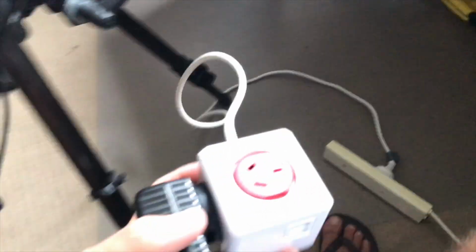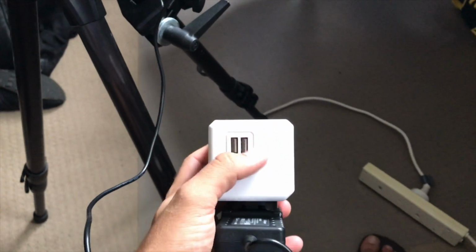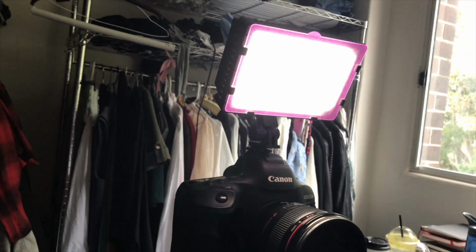Shogun is powered by this thing. That's my power brick. Oh, forgot to talk about that, but you've seen it in previous videos. This thing is a crucial accessory for traveling. 2 high power USB ports and 4 other ports. Plugs into one normal one. You would have known. You've seen these guys, eh? And yeah, nah, that's pretty much the little filming setup.